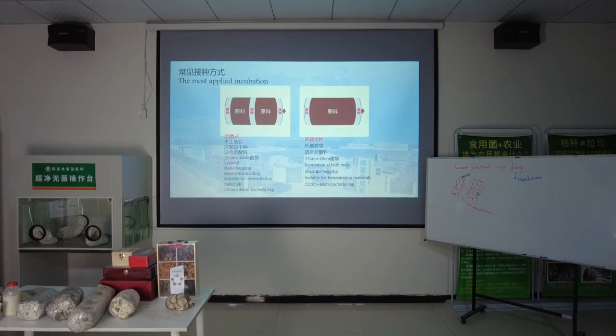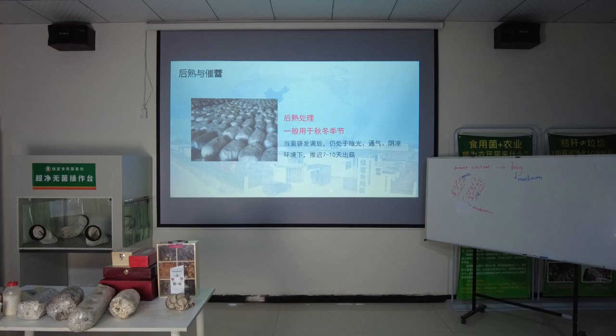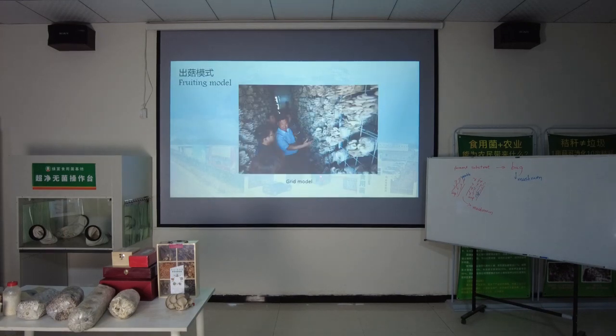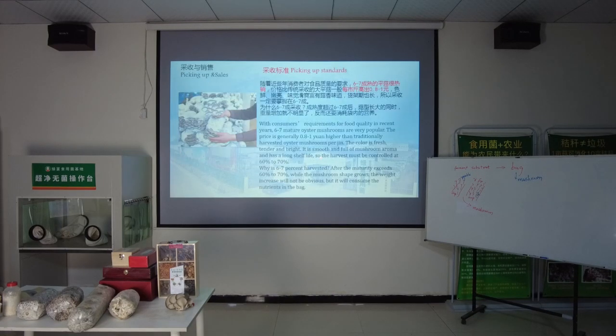Here I show you the mushroom bag structure. This one is also very important management. We're talking about temperature, and the temperature we're talking about is the bag temperature. If your bag reaches lower than 25 degrees, you need to turn the bag once to make the whole bag an even temperature. There are different models of how you store your culture stick bag. This is a common problem that happens.